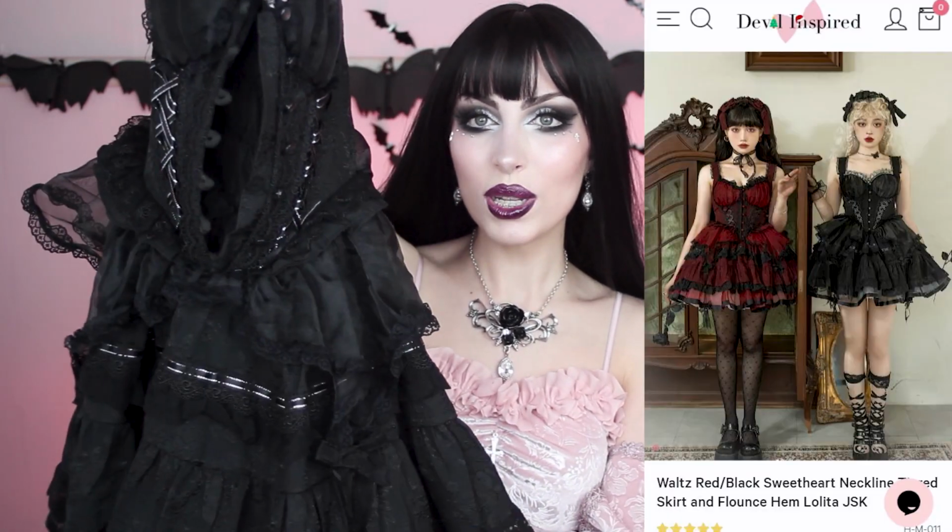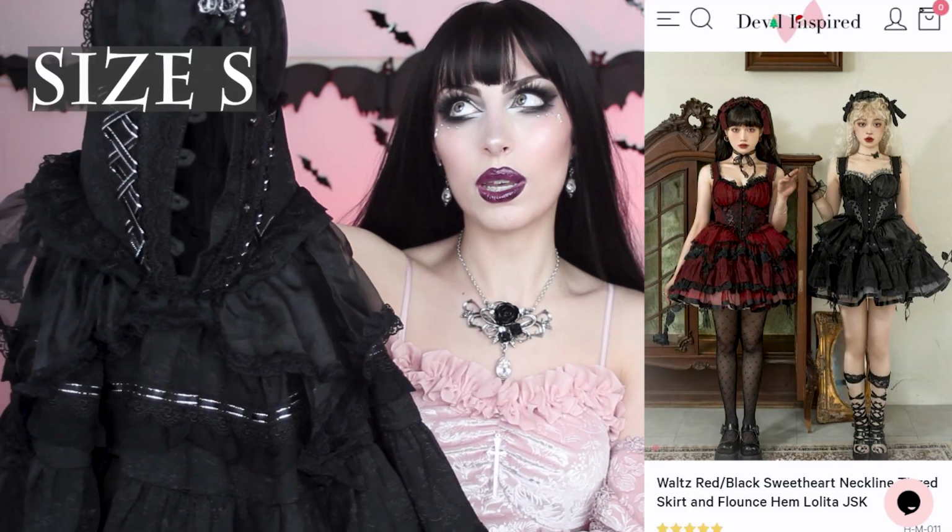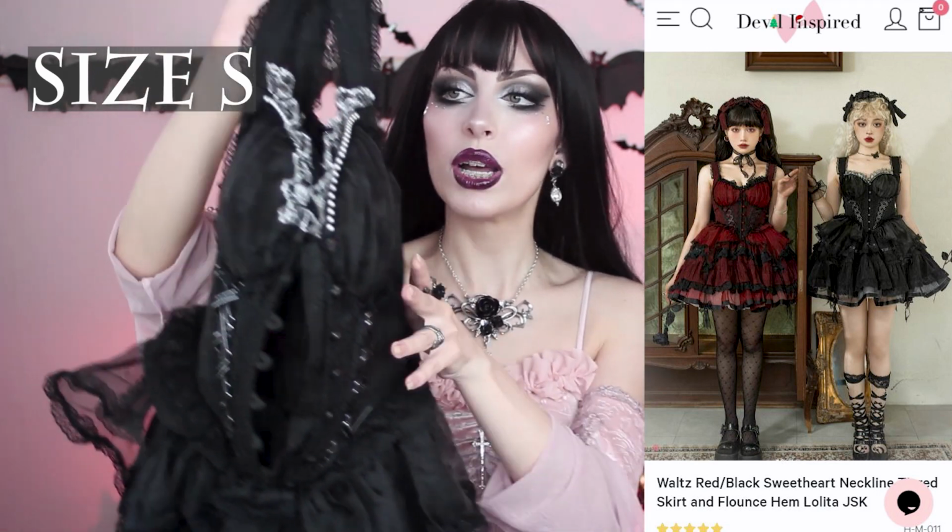The last thing I got from them is this gorgeous Gothic Lolita dress, and I really like it. By the way, don't forget to check their listings for their shipping times, because it's not the same for every item. For example, the one I'm wearing right now was in stock when I ordered it, so this one would take like a couple of weeks to arrive, but for example, this one was made to order, so it took over a month to arrive.